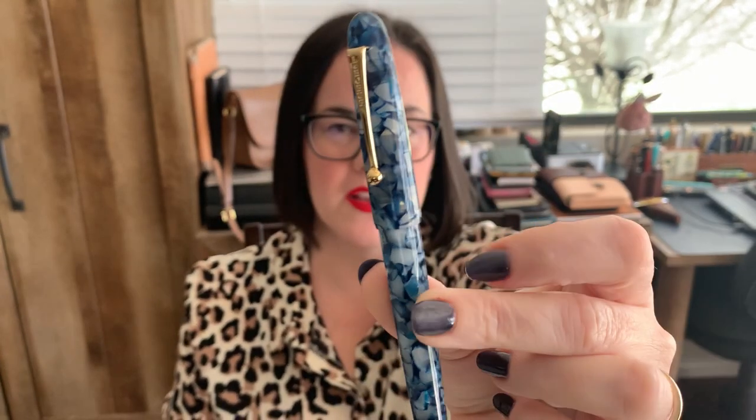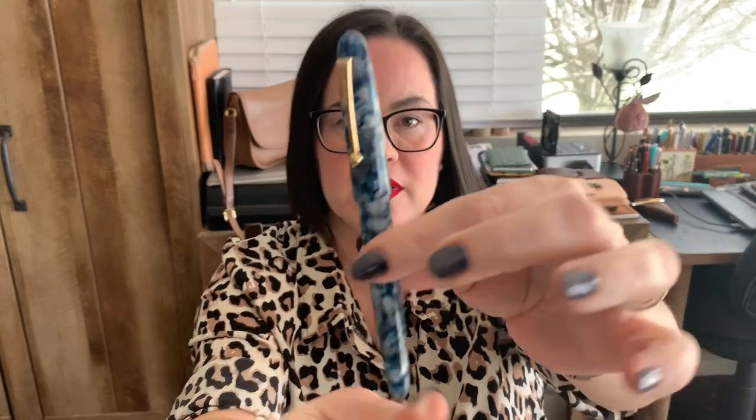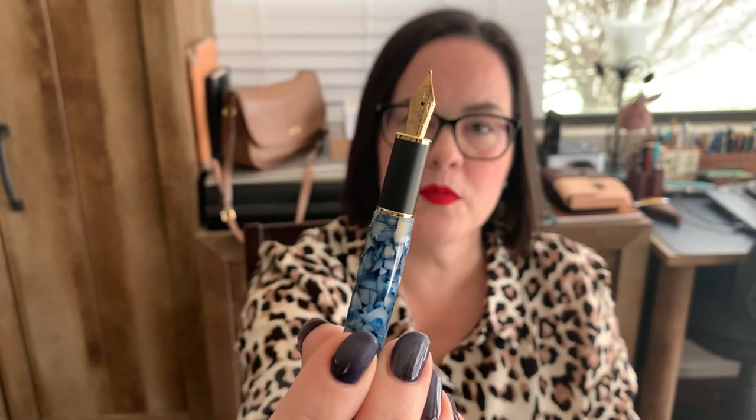So let's go ahead, and I like the clip. I like that the only place you're going to find the name of the pen is right there on the clip. So it keeps it very simple. The shape is like a classic cigar shape. It's a little pointy at the finial and the end of the barrel. So let's take a look at that nib. It's a smaller nib. It looks like it's a number 5.